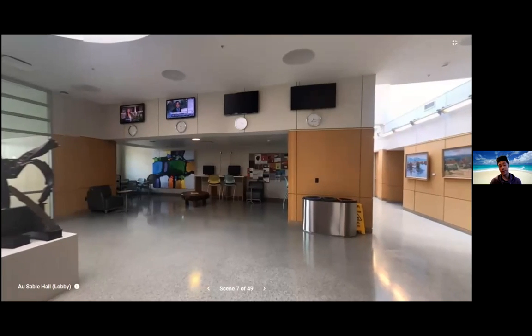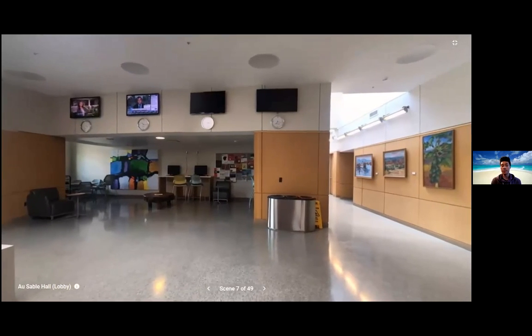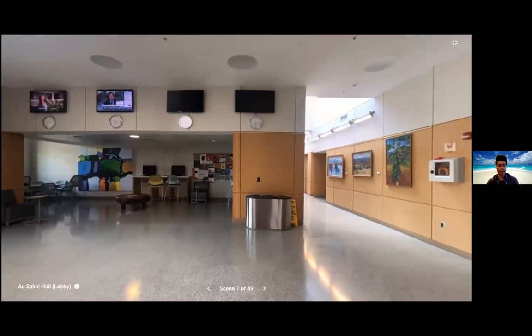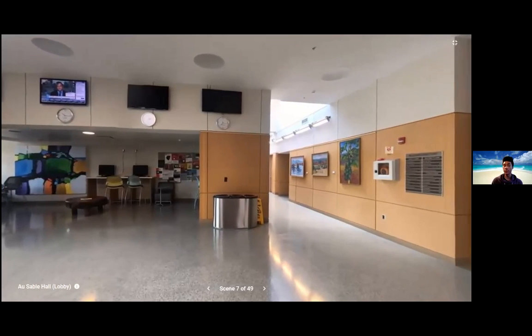Here we have the lobby of the AuSable building. Here you will find the Bloomberg Financial Trading Lab, the Accounting and Management Information Systems Labs, the Center for Cybersecurity and Information Systems and Technology, and the Graduate Studies Center. Here you will also find students using computer spaces to complete their work.